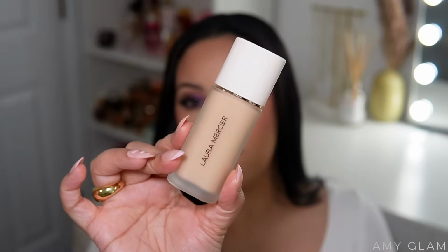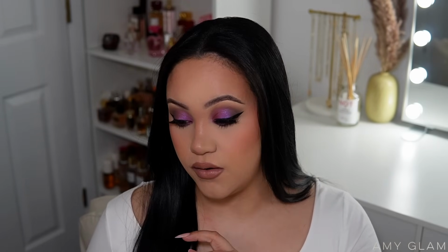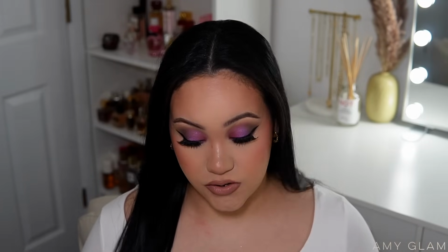So here is the packaging of the foundation. Looks super duper pretty. I always loved the packaging of it. I thought it was beautiful. It has a frosted glass and it did feel very lightweight. So I am going to be trying this one again soon to see how I feel about it. I was influenced to buy that one.